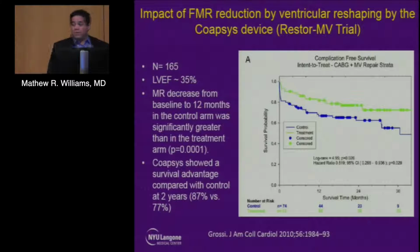Perhaps the only positive study that showed a survival advantage was the RESTOR trial, and this was the Coapsys device that was like a spear going across the ventricle to change the ventricular shape. So rather than doing actual mitral surgery, they said, the problem is the ventricle, let's change the configuration of the ventricle to get rid of the MR. These were all ischemic patients that had CABG, and those that had the device placed, so the repair of their MR with this device through a ventricular approach, actually did have a survival advantage. The study took a long time to enroll. The device, incidentally, is not being used or approved, but this is one indicator that maybe there can be a potential survival advantage if the focus should be more on the ventricle.